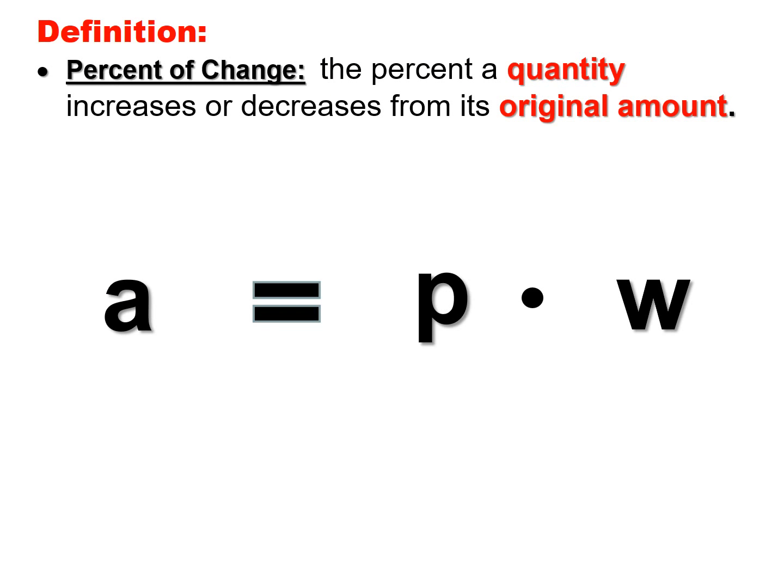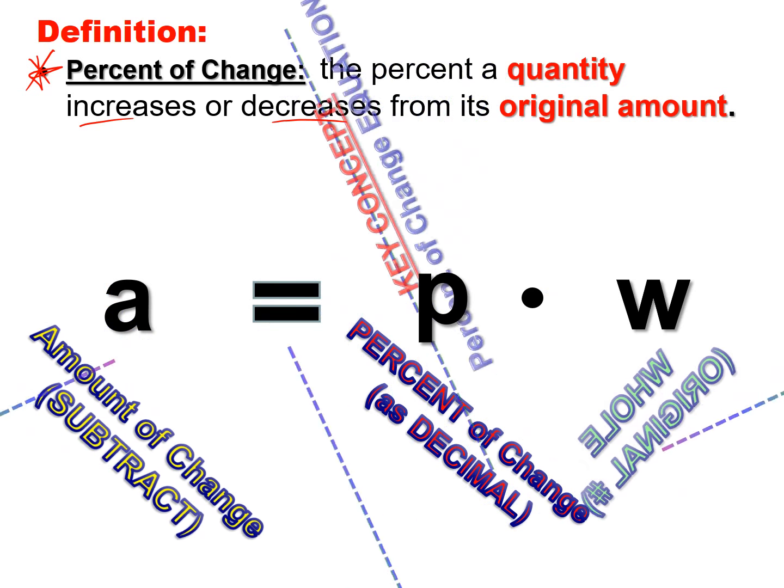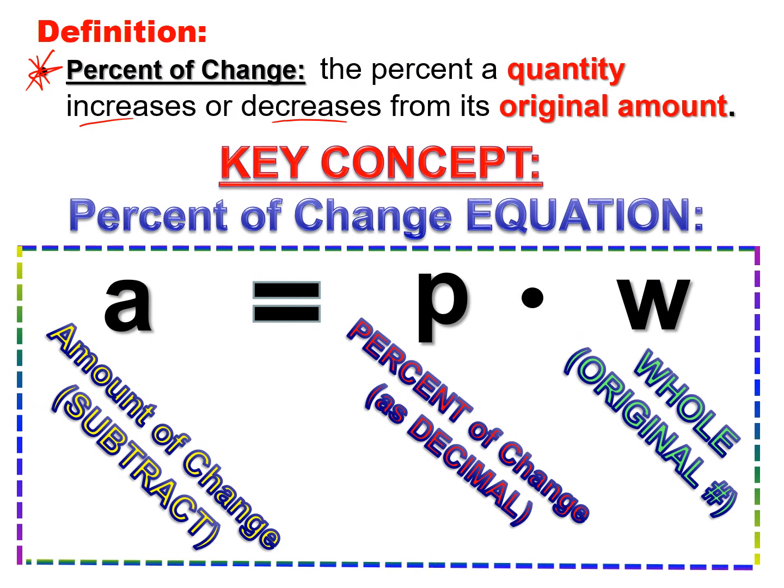So, big key definition, percent of change. It's the percent that a quantity increases or decreases from its original amount. And of course, we're going to continue to use the same equation, right? Same equation as before. But here, those things mean something completely different. P stands for percent, but in this case, it means the percent of change. Notice, as a decimal. W means the whole, or in this context, the original number. And we'll talk a little bit more about what that means, the original number.